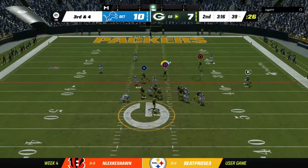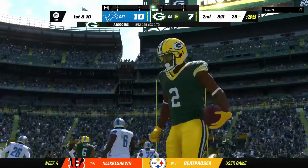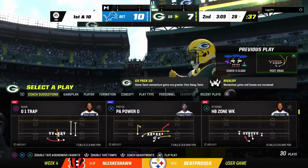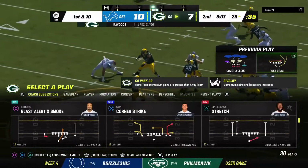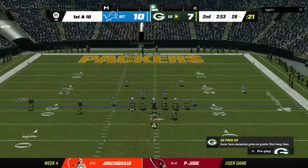Throwing now is Rodgers. And the open receiver, it's Robert Woods. And it's going to be another first down as they'll get him to the ground at the Lions' 28. A strong pickup of 11 keeps their drive alive.